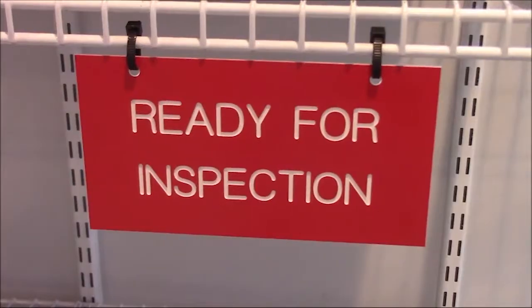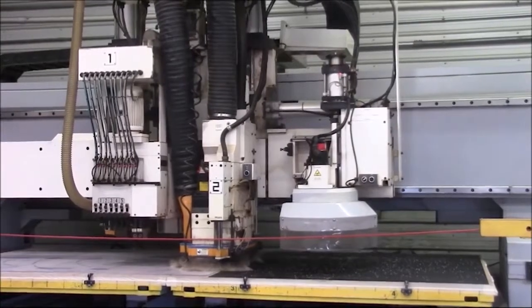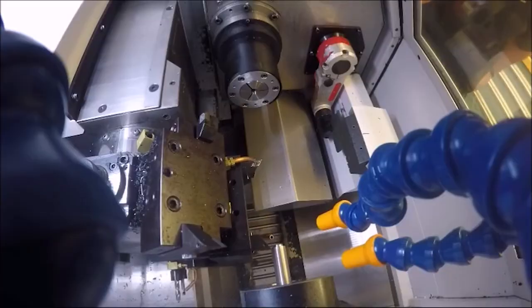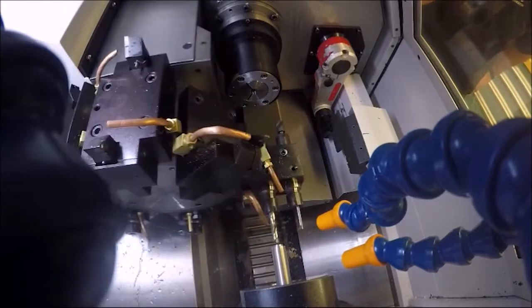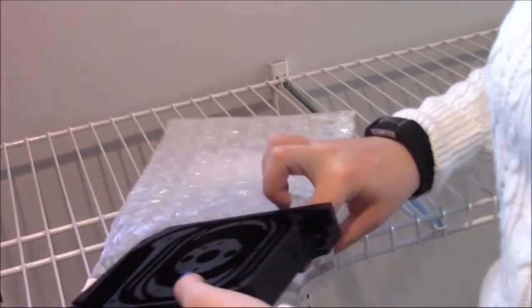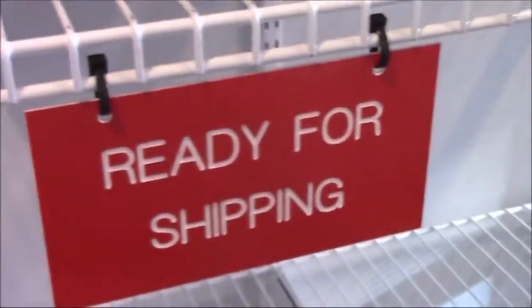So what is the purpose of inspection? The purpose of inspection is to make sure that we are going to meet the customer requirements in the part that they're asking us to make. So I make sure that all the dimensions are correct, all the surface finishes are good that the customer needs, and once I approve it, then they're allowed to run it in the machine shop.